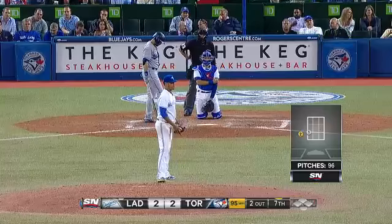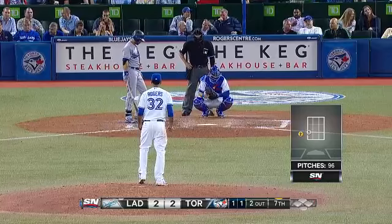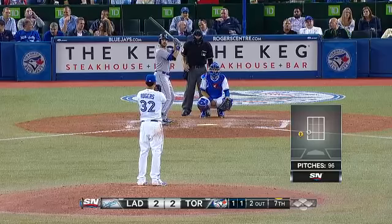Nolasco walked four, and two of those walks came ahead of Brett Lawrie's double. And Lawrie's was the first hit off Ricky Nolasco. Jose Bautista picked up the second hit in the sixth.